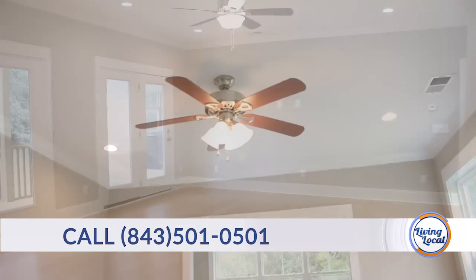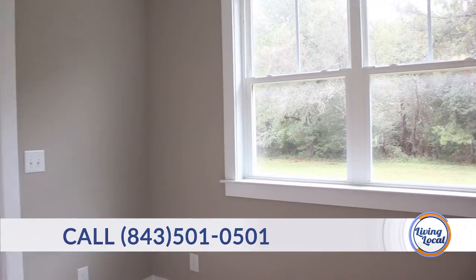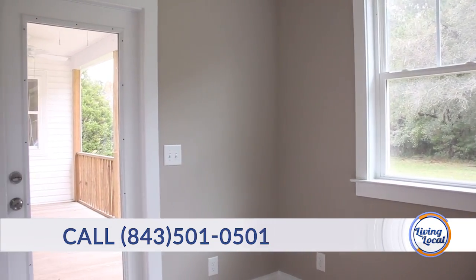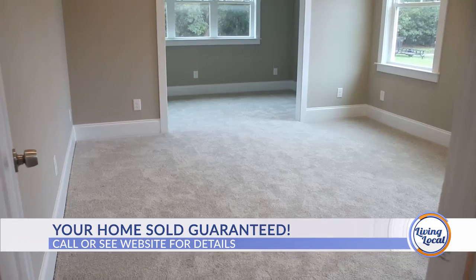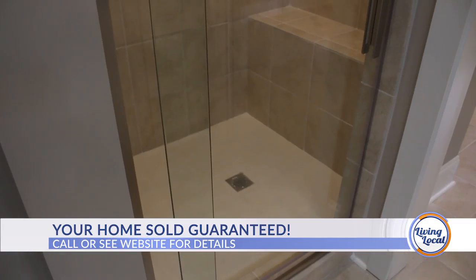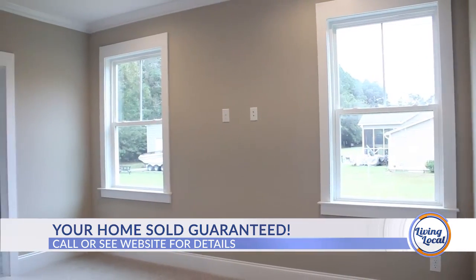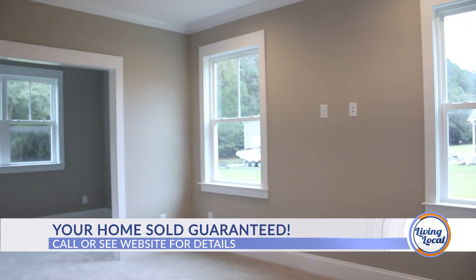So, Brad, tell us about the bedrooms. Okay, the master bedroom is on the main level. It has a private sitting area that leads out to the back porch. Smooth ceilings, recessed lighting in there, and that leads into a wonderful master bathroom. Which everyone loves, a great master bathroom. Okay, and so there's one bedroom on the first floor? Yes, just the master's on the main level.